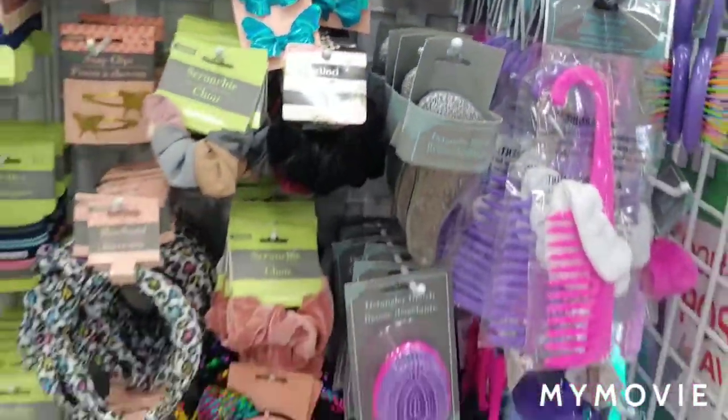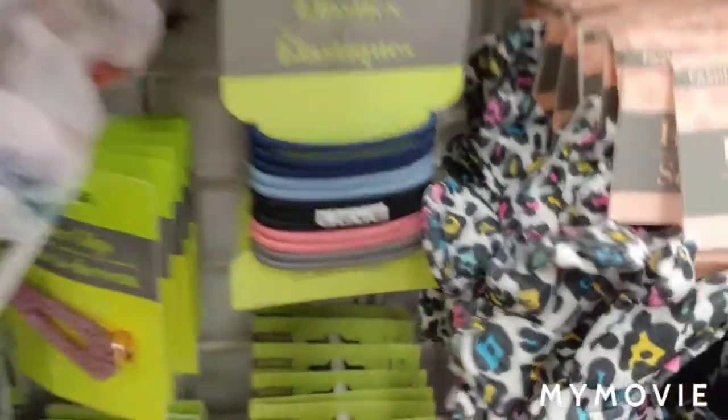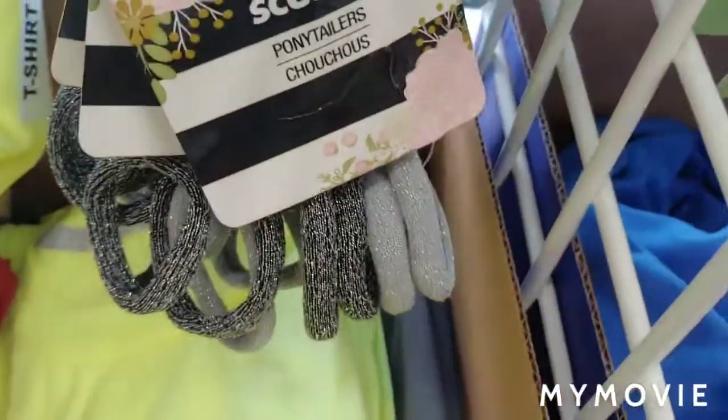I mean, this is a big display. That one's got love on it. So nice. And this is actually the Scrunchy brand. I like those, they're sparkly.